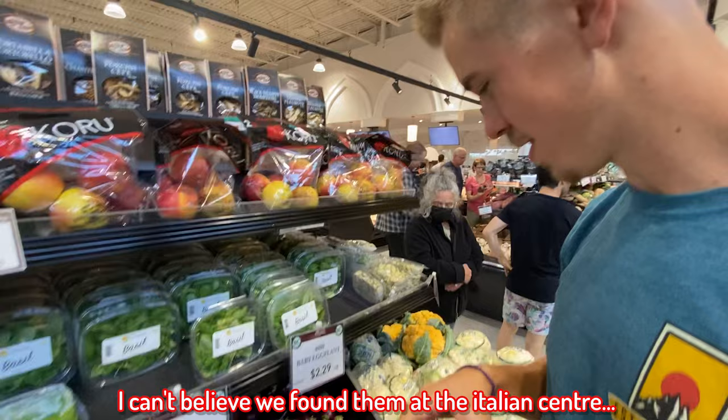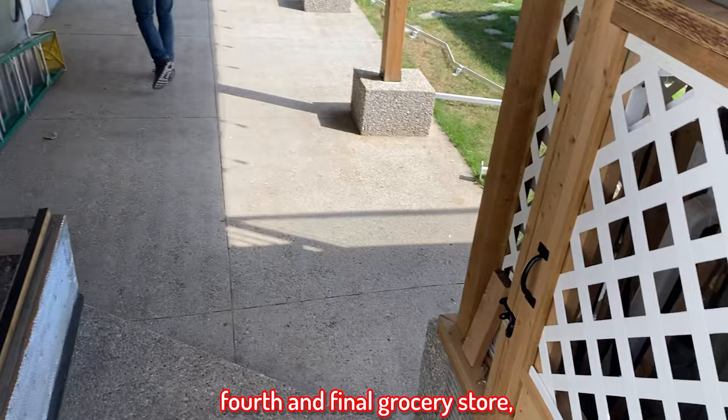For the fourth and final grocery store, it's Matthew's Cold Room.